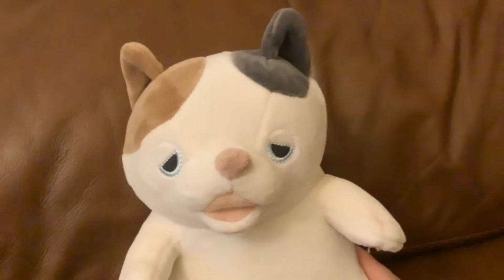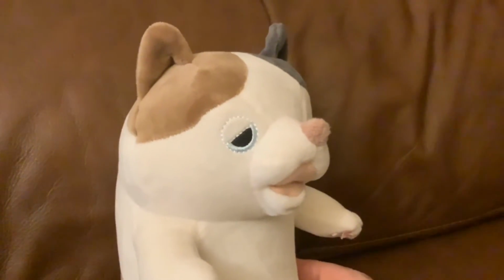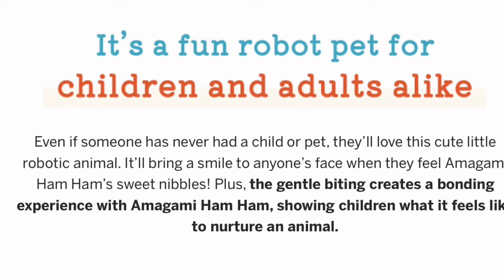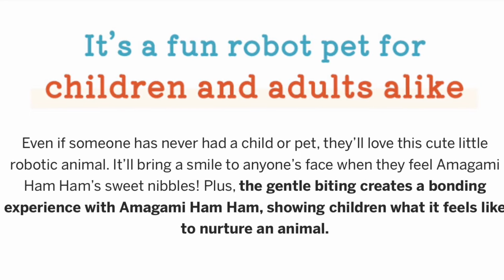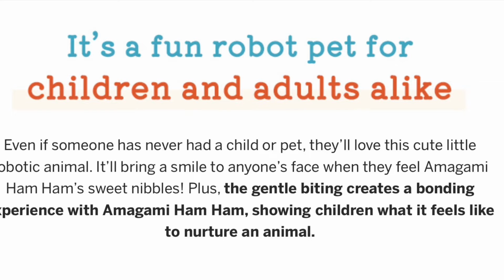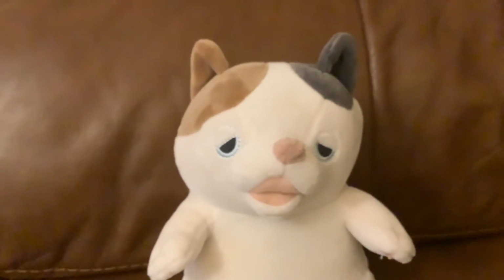So if you haven't seen one of these or heard of one of these before, they were first unveiled at CES last January. And basically what they are is a little robotic pet that nibbles your finger. And this is how Yukai Engineering, the makers of Amagami Ham Ham, describe it on Indiegogo. It's a fun robot pet for children and adults alike. Even if someone has never had a child or pet, they'll love this cute little robotic animal. It'll bring a smile to anyone's face when they feel Amagami Ham Ham's sweet nibbles. Plus, the gentle biting creates a bonding experience with Amagami Ham Ham, showing children what it feels like to nurture an animal. And I'll give you a quick demo.